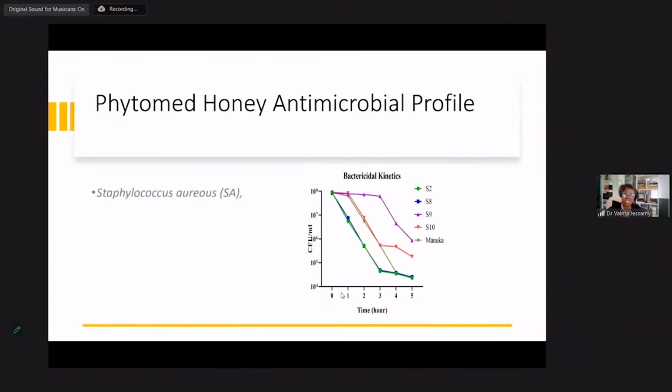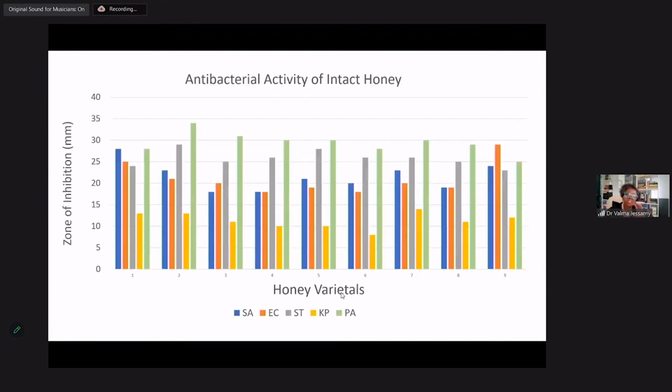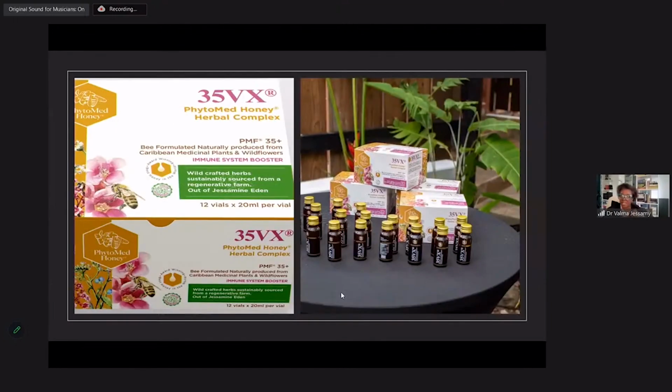I have been working with honey, and we were able to track the phytochemicals in the honey to many healing plants. We were able to look at the antimicrobial profile of some of the specific honeys that we are able to produce, and the bacterial kinetics show that we have very high antibacterial activity. We were able to do the phytochemistry and trace this back to the plants. And so we were able to develop 35VX, which has 35 antivirals, from our team of biomedical scientists, biotechnologists, and chemical engineers who work with 17th Century Cures, which is the company that I head.